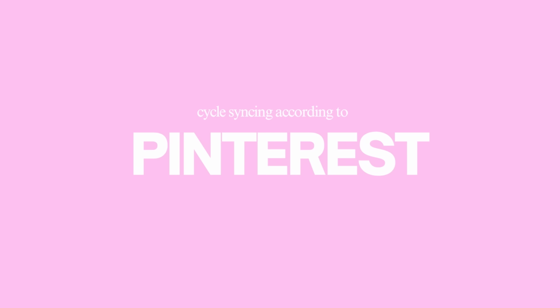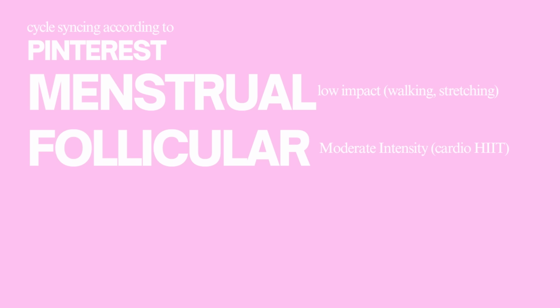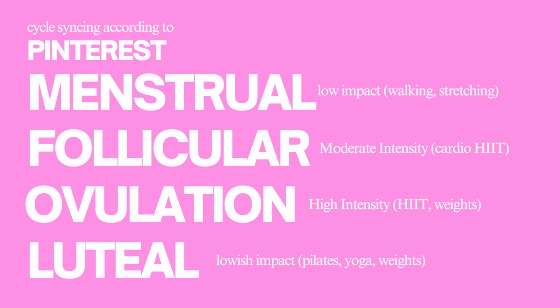Cycle syncing according to Pinterest. During your period, it's all about low impact, walking, stretching. In your follicular phase, you're doing moderate intensity, cardio and HIIT exercises. The few days of your ovulation is when you do high intensity, HIIT and weights. Then your luteal phase is when you go back to low intensity, Pilates, yoga, weight training.